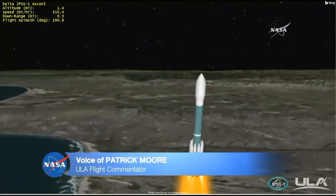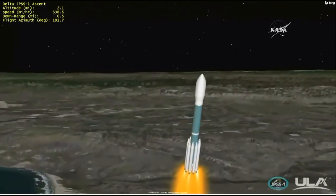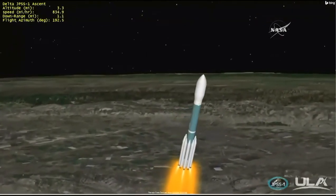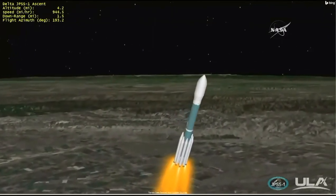33 seconds into flight, the Delta II rocket will reach Mach 1, breaking the speed of sound. 30 seconds. Chamber pressure on main engine and vernier engines continue to look good. Now passing Mach 1, Delta II is now supersonic. At 49 seconds, Delta II encounters aerodynamic pressure, or max Q, continuing to see a very symmetric burn across all 6 ground-lit solids. This is the point where the mechanical stress in the rocket reaches its peak. 48 seconds, max Q, maximum dynamic pressure.